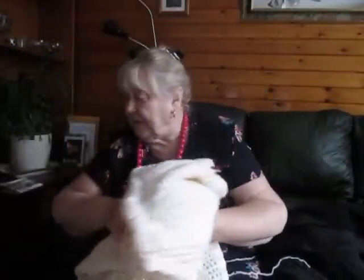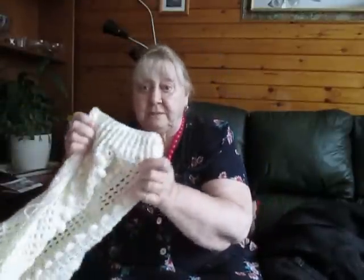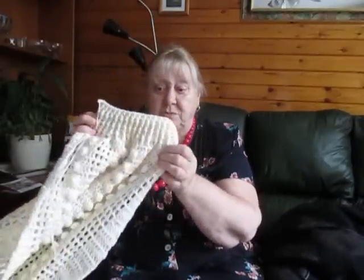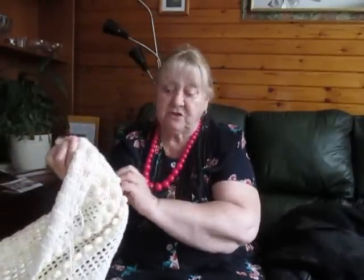I am altering the pattern somewhat because the pattern does have knitted edges and knitted bands, which, as you know, knitting is not my forte at the moment. So I'm doing the imitation front post, back post, double crochet to make a ribbon of sorts.